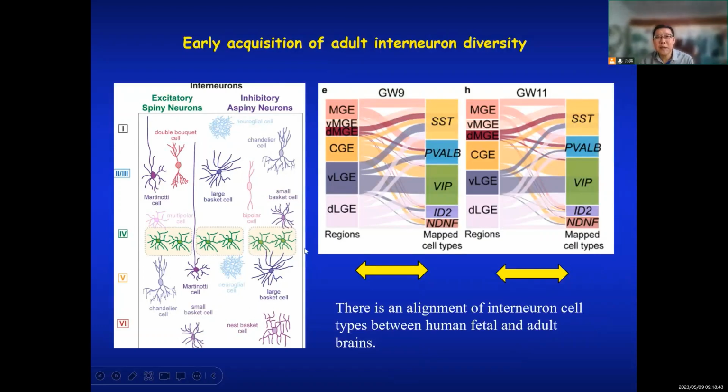But when we collect their gene expression profile with their adult marker, we find there's a very nice connection even at gestational week 9. So this suggests that the diversity of interneuron neurons, they have a very early acquisition. That means their cell fate or cell types are predetermined even at fetal stage.